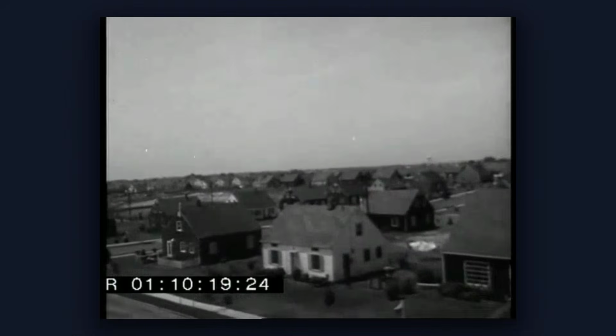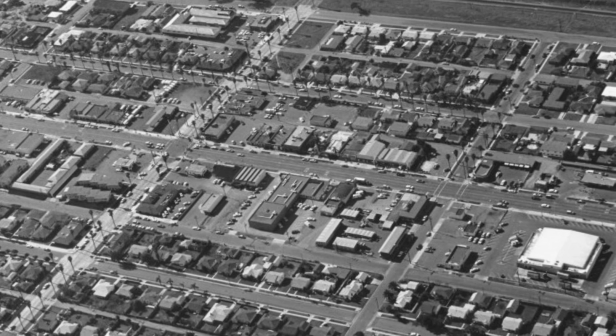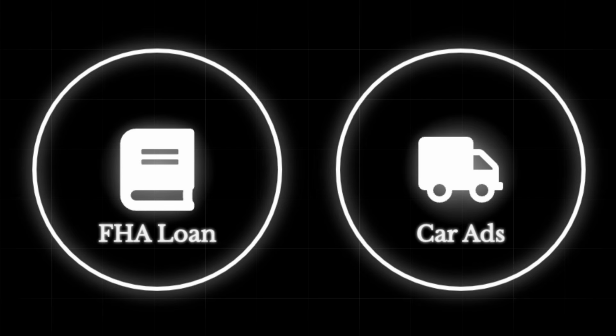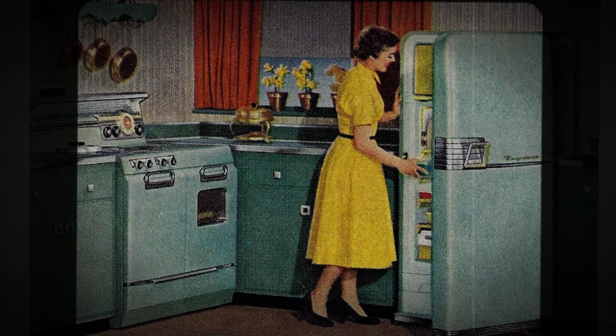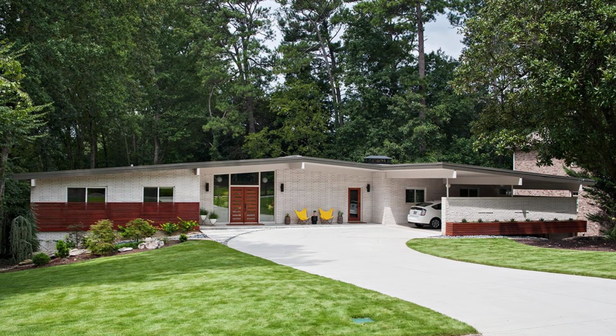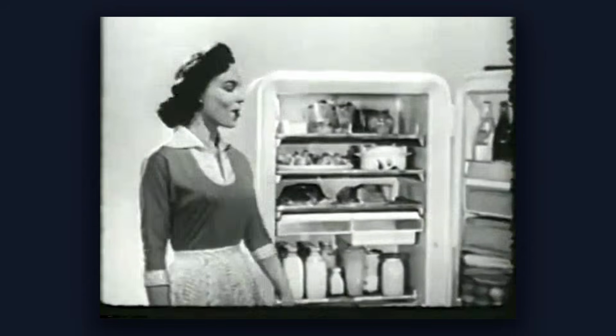The returning veterans were buying houses in suburbs, and those suburbs were designed without cellars. The new ranch-style home that became the American standard after 1945 had a slab foundation. No basement, no cellar, no underground storage. This was not accidental. Suburban development was driven by a coalition of interests. Federal mortgage policy, automobile manufacturers who needed suburbs to sell cars, and the appliance industry, which needed the suburban kitchen to sell refrigerators. The slab foundation made the appliance mandatory. If you had no basement, you had no cellar. If you had no cellar, you needed a refrigerator. And the refrigerator was not a one-time purchase.